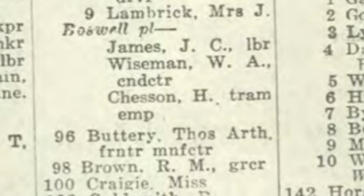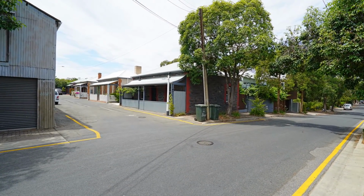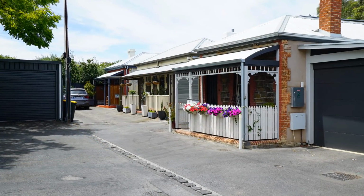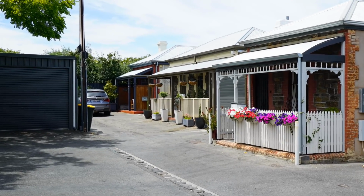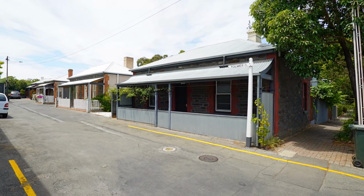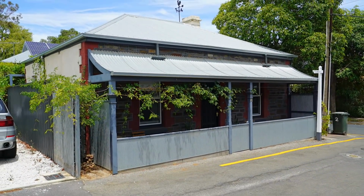But this is where we need to rewind and revisit the cottages I showed in Tolmer Place earlier in the intro, as this is where Mr. H. Chesson first lived. In 1918 he first lived at number 10, which is the cottage up the end of this lane. But only 1 year later he had moved into number 2, the one on the corner here, which is now Felicity's home, who I met while taking these photos from out front.